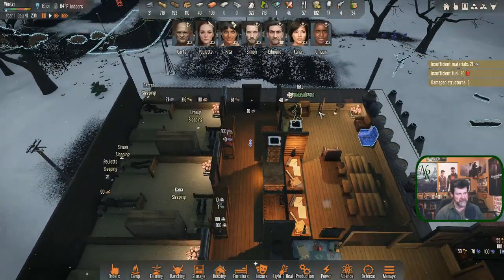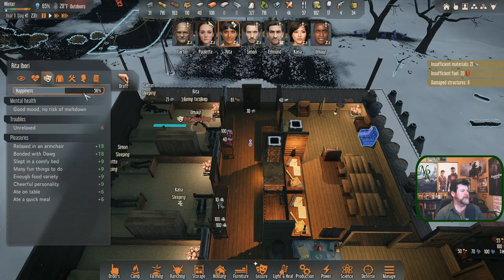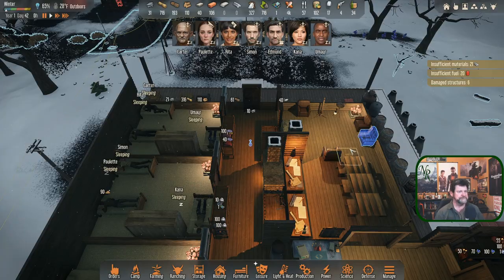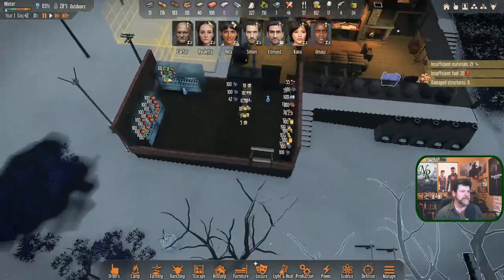Okay. Just checking. Rita was sitting. She should be in great shape right there. Happiness only 56%, but you're shooting up to here, because you relax in an armchair and you bond with the dog. Okay. Otherwise, was it built? It was built.